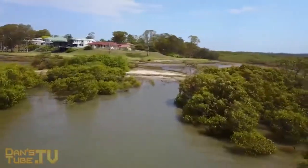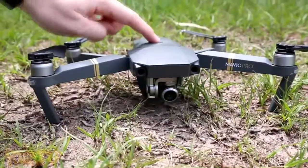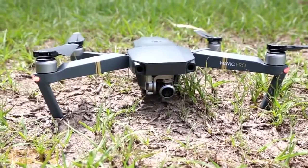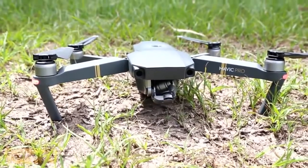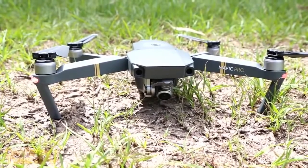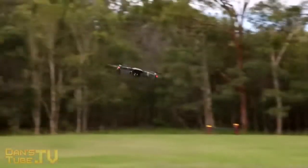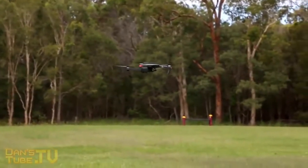Another thing to be mindful of when landing the drone is the fact that the camera is so low to the ground, so you need to be careful of rocks kicking up, any sort of dirt or grass in the way, and you need to make sure that you land on a flat surface. And that's the reason why I'm buying landing gear and landing legs for the drone, just to ensure that the camera is far away from the ground so that I don't damage it, because the camera and the gimbal will be one of the most expensive components on this little drone here.